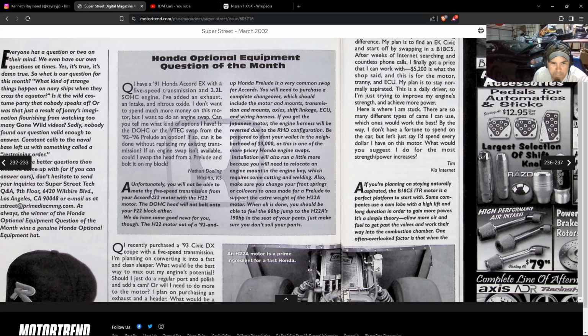Unfortunately, you will not be able to mate a 5-speed transmission from your Accord F22 motor with an H22 motor. The dual overhead cam head will not bolt onto your F22 block either. We do have some good news for you, though. The H22 motor out of a 92 and up Honda Prelude is a very common swap for Accords. You will need to purchase a complete changeover, which should include the motor and mounts, transmission and mounts, axles, shift linkage, ECU, and wiring harness. If you get the Japanese motor, the engine harness will be reversed due to the RHD configuration.